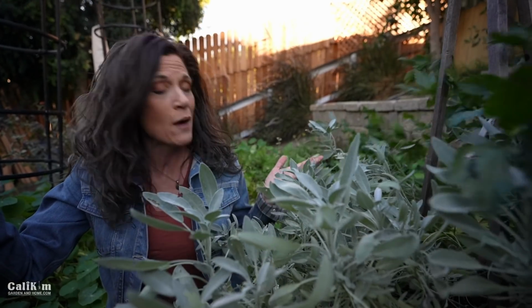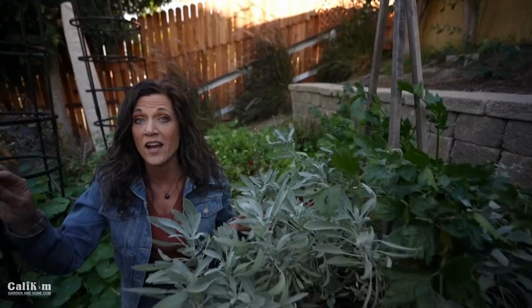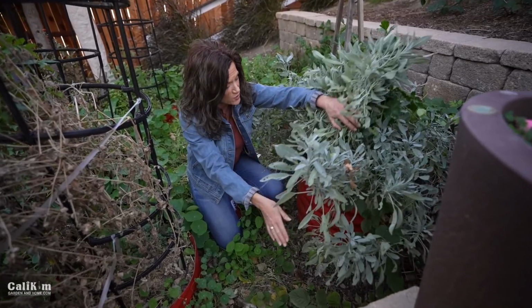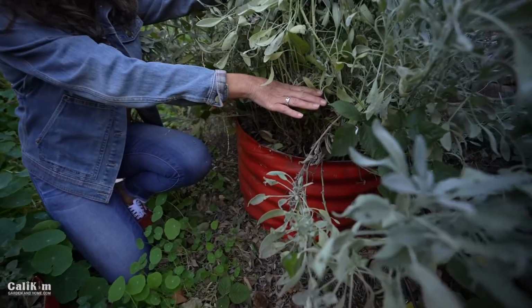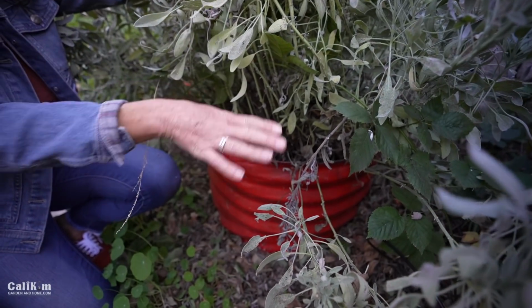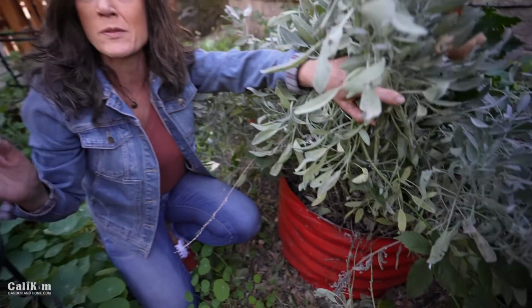But someone asked me how old this plant was. This plant has been in here, I want to say, for 8 or 9 years. It's crazy. Every single year I cut it off. Sage is a perennial, so you can do this with sage. I cut it off right to about here. Once it starts to get kind of overgrown, which it kind of is now, once the leaves start to turn brown, I cut it off to where you would never think it would come back. It always comes back bigger and better.